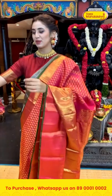The border here has temples, parrots with florals and leaves jal, and peacocks and cross lines and gold zari. And our pallu has brocade work over it in gold zari. Let's have a look at the beautiful self blouse, beautiful contrasting blouse. It's in green color. Even a self blouse would look great for this color.